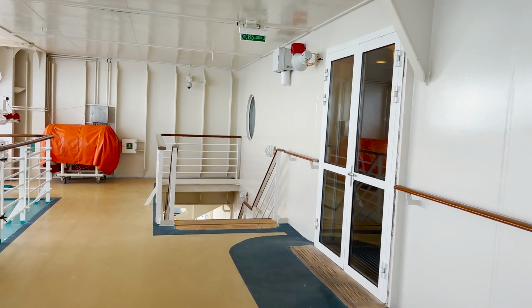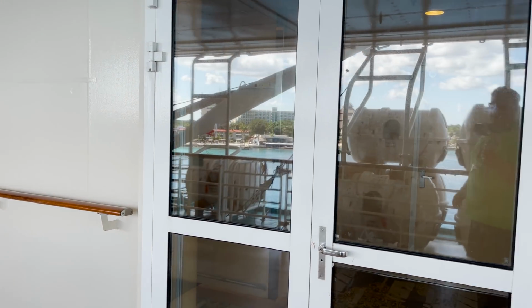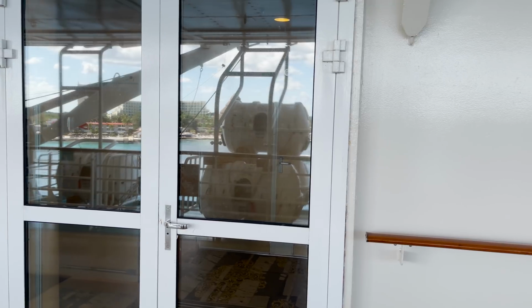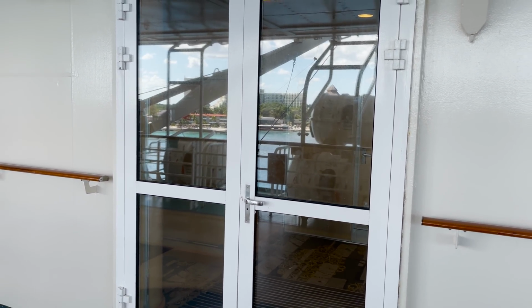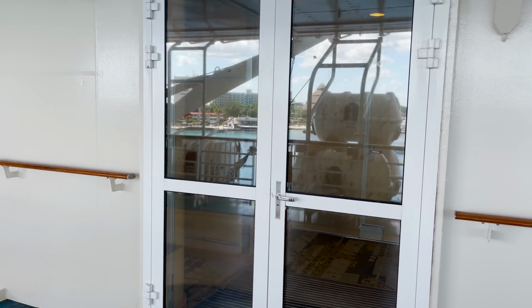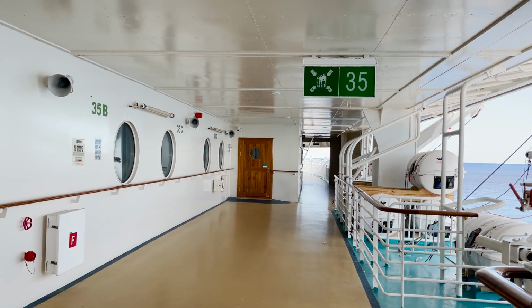well. Before we head back down and go back inside, I wanted to point out these doors here, which head into the Star Lounge, which we'll show you in just a minute. So if the Star Lounge is open, and if these doors, you can access them, sometimes you can, sometimes you can't, you could use these doors as well to come out and head forward to the helipad. All right, let's head back inside.